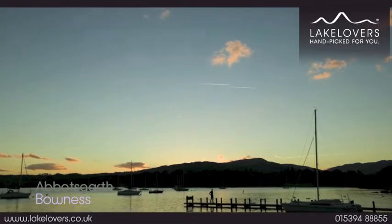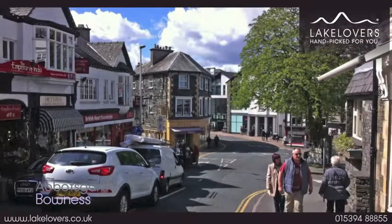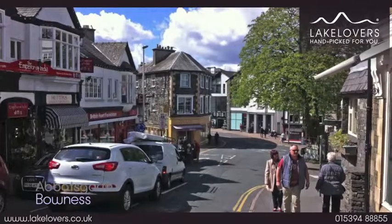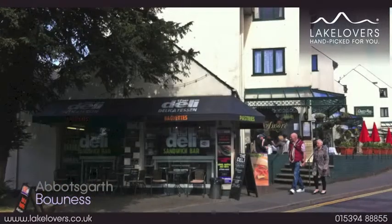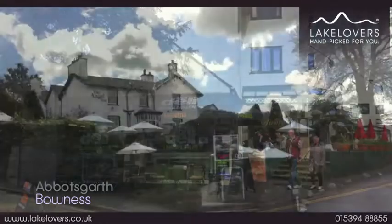Or you could stroll to bustling Bowness village, where you'll find a wealth of things to explore and enjoy, including great shops, tempting delicatessen to stock the kitchen, and cosy Lakeland pubs.